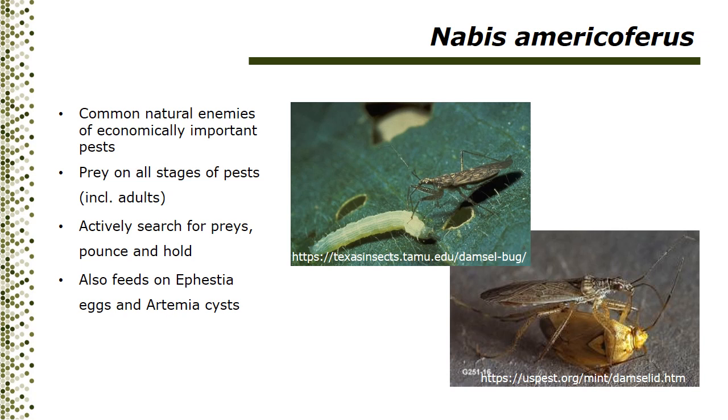Navis bugs are swift predators. They catch and hold prey with their forelegs, similar to mantids, then rapidly suck the body contents from their prey. They also feed on Ephestia eggs and Artemia cysts, which can be used as a supplemental food source for preventative establishment of the predator in the crops.